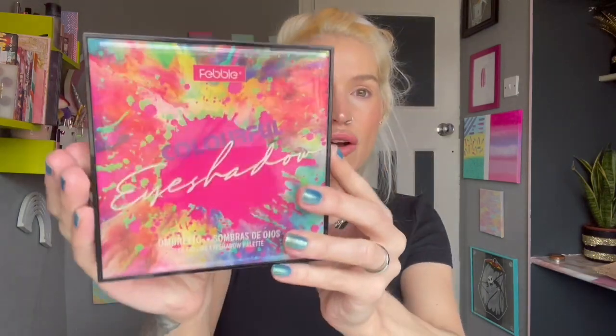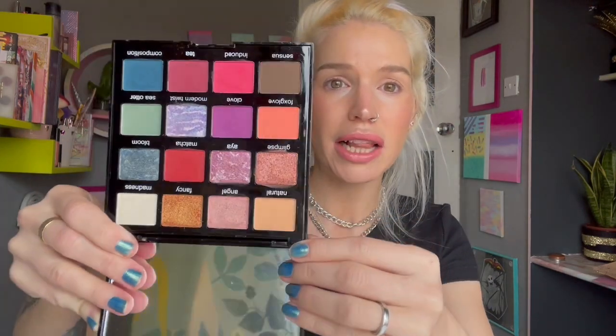So this is what the palette looks like. It's very colourful indeed. It's just, yes, very abstract. I like it. I know some people are not interested in this, but just to note, this actually feels like a really good quality bit of packaging right here. I know on AliExpress some other packaging can be outstandingly bad, but this actually feels really good. It has a massive mirror in there, and this is what the eyeshadow palette looks like.